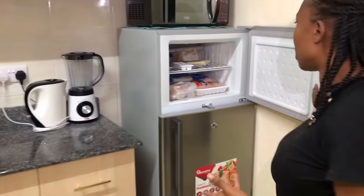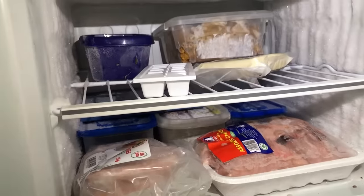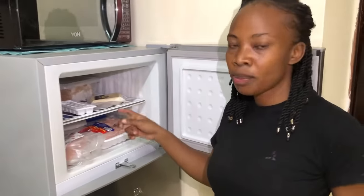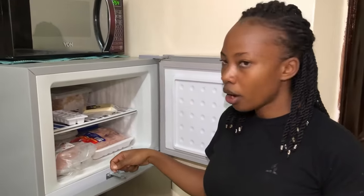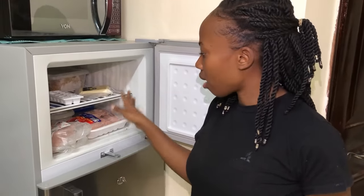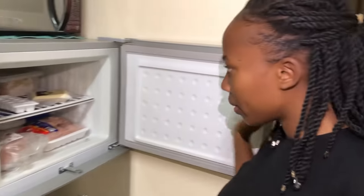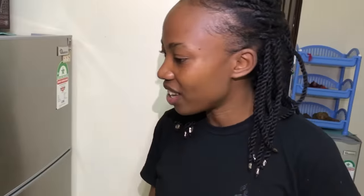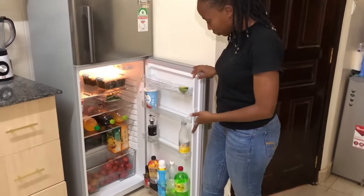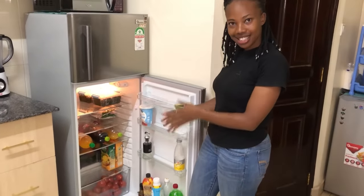As you can see, our fridge is full. So usually we always have to buy cheese because we make pizza at home. We don't love spending on buying pizza, yet we can make them. So apart from chicken, sausages, githeri, there is githeri too. And down here, there are tomatoes, there are drinks. Yeah. I think that's about it over here.